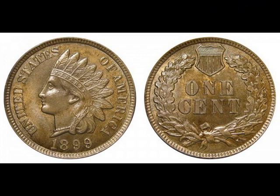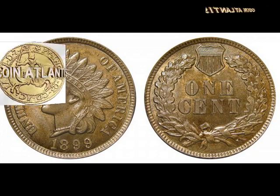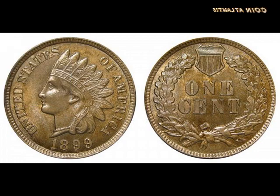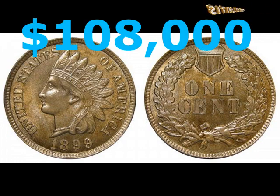Uncirculated, MS Plus, mint condition ranges from $45 to $74, while proof coins go all the way up to $169 or more. In the year 2019 on August 14, an MS68 red 1899 Indian head penny was sold for $108,000, making it one of the most valuable Indian head pennies ever auctioned.